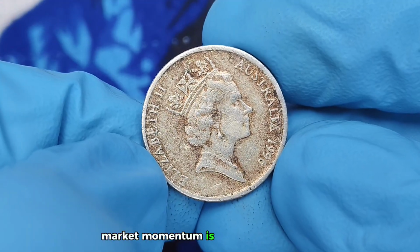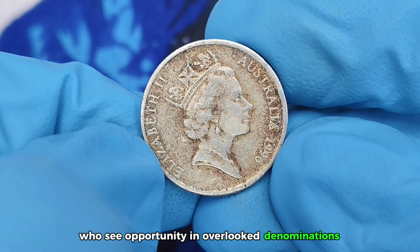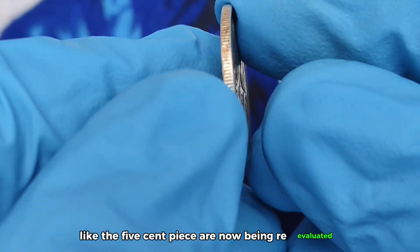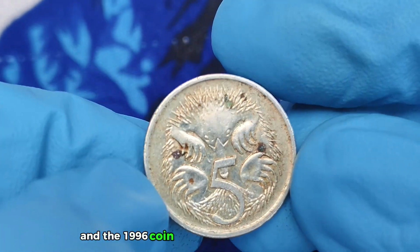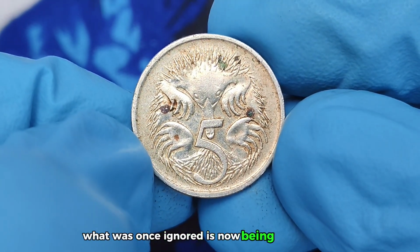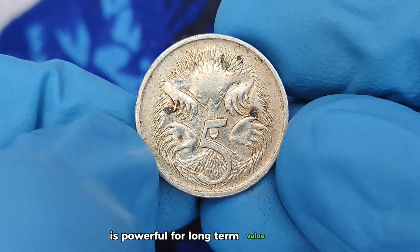Market momentum is driven by collectors who see opportunity in overlooked denominations. Small coins like the 5-cent piece are now being reevaluated, and the 1996 coin benefits strongly from this shift. What was once ignored is now being appreciated, and this change in mindset is powerful for long-term value growth.